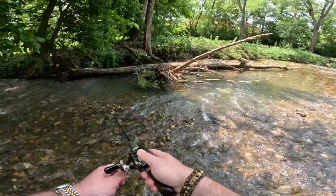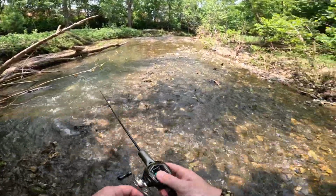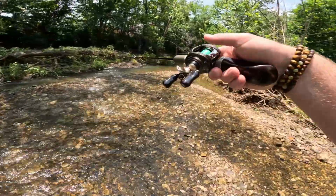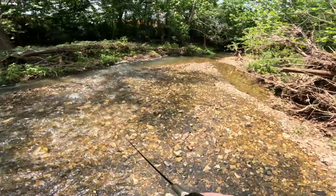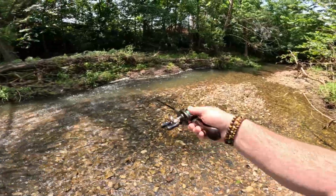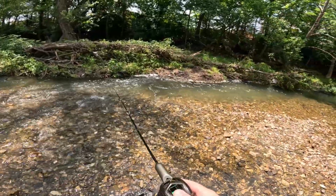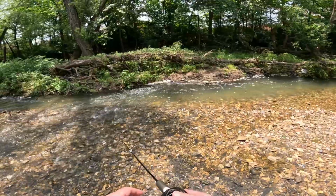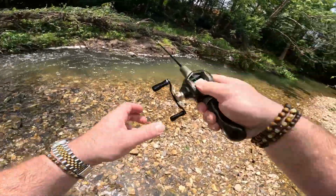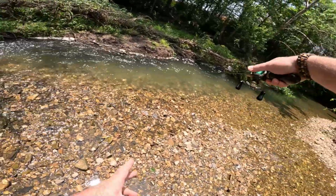Always worth a shot, just see if something's hiding in a little hole like that. This is a decent little run right here. Probably a little bit fast. That looks good. The trout fisherman in me really likes seeing stuff like this, even though there's probably nothing that's gonna bite it in here right now. That's slower right there. Might be able to pull something out of the back corner of that.